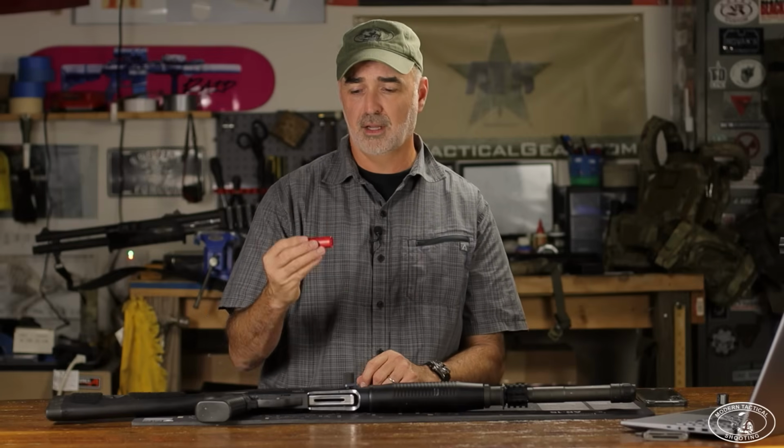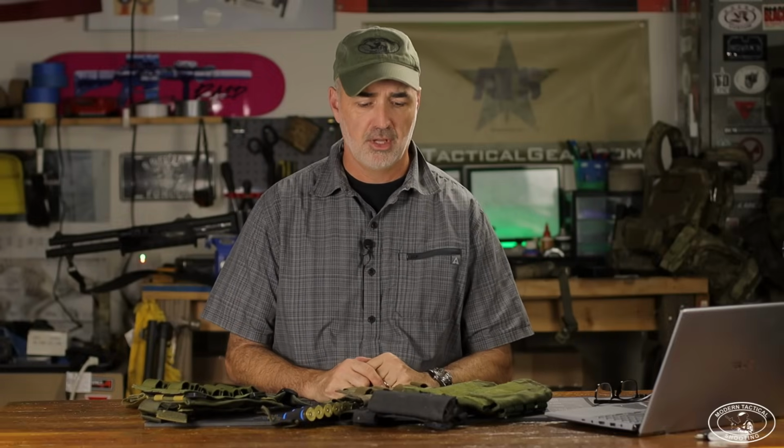And for CQB, I think really double-aught buck and slugs is a good option. All right, real quick, let me talk shotgun shell pouches. Now, all these pouches right here, these are all from the early days in Iraq. I've held on to them.